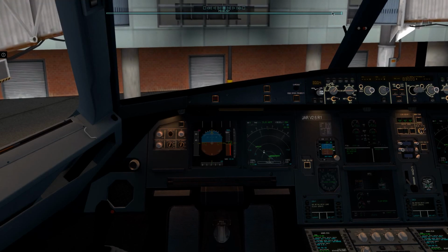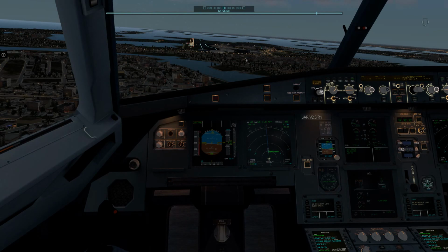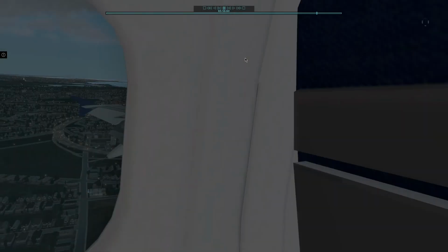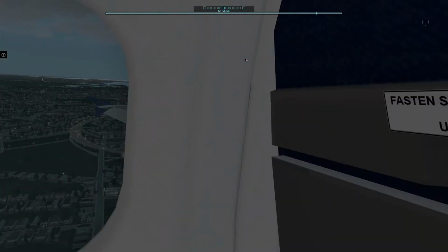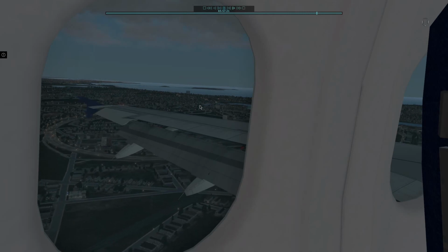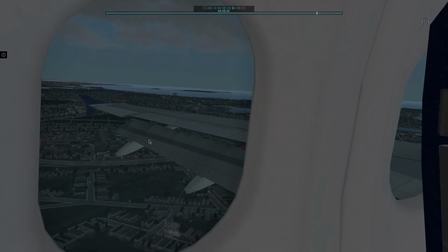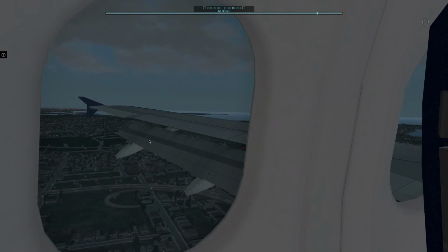Aircraft, toggle replay mode. Speed. 500. Speed. Flaps full. Speed. Should we go for a window view? Doesn't like that. Needs to load in. Let's go for a window view. Windy approach.